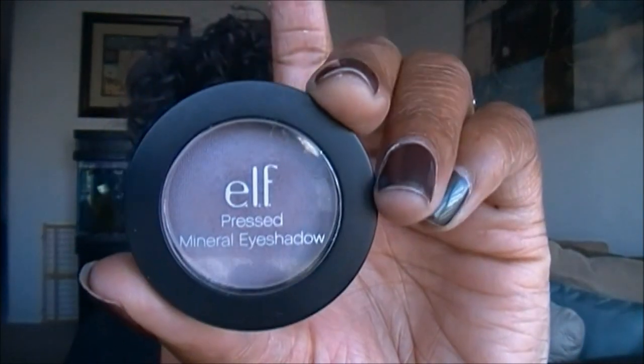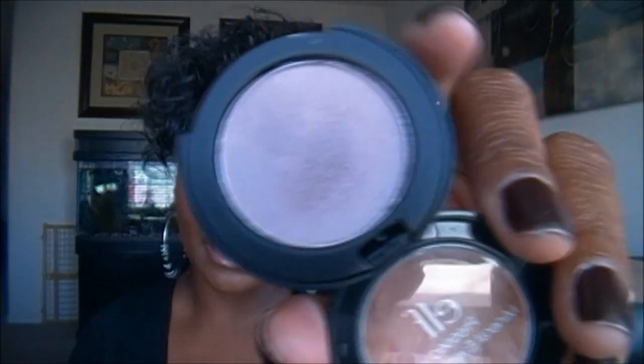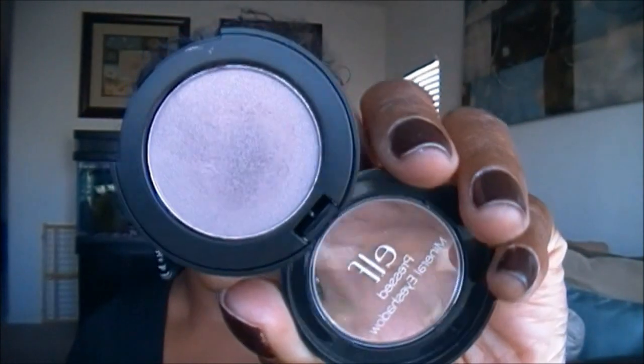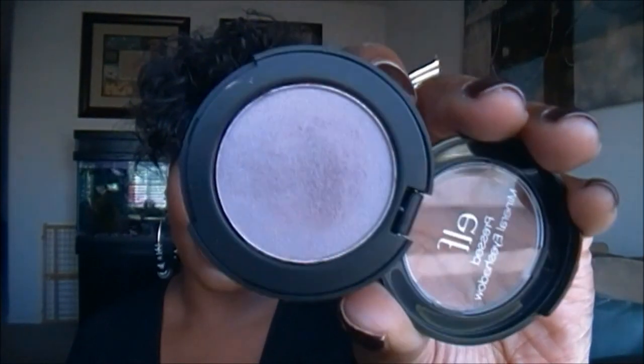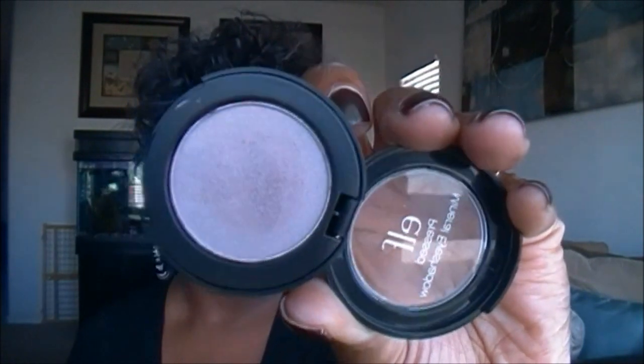So I'm also using another new product on my eyes, and this is a pressed mineral shadow. This is in the color What's Your Name, and I just used this to highlight the brow bone. I had a lot of shimmer and sheen going on, so I wanted more of a matte looking highlight. And I'm still trying to make my mind up about these so far. This color is more of a muted mauve color, like a mauve brown color. So this is perfect for a highlight.